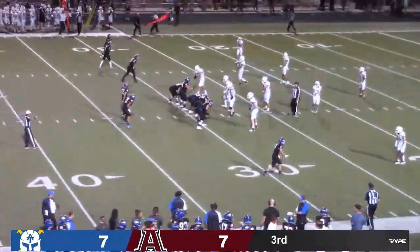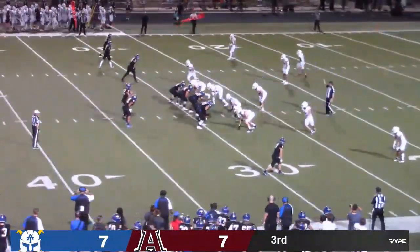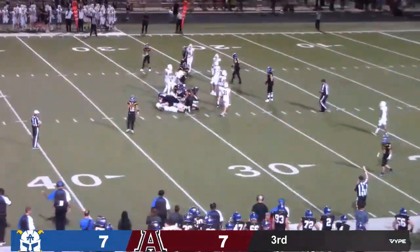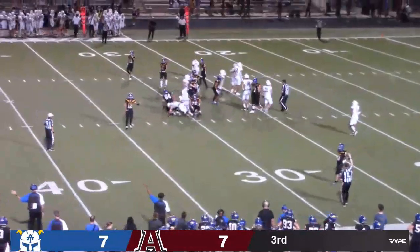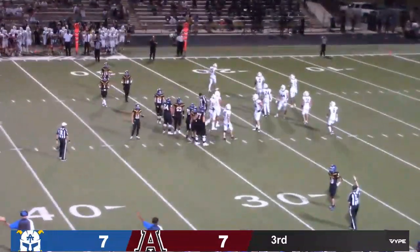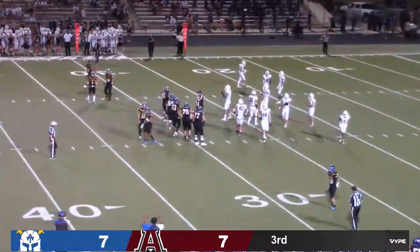Good patience by Gephardt. Here's Gephardt moving quickly now. He's going to give to Dayton Williams straight up the middle. Nothing doing. That defensive line for Austin High, great. Yeah, they've kept Dayton in check tonight. Yeah, and some of those, he is literally coming to the line and getting smashed.